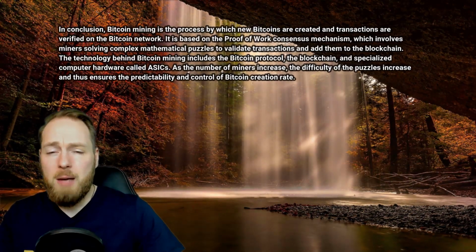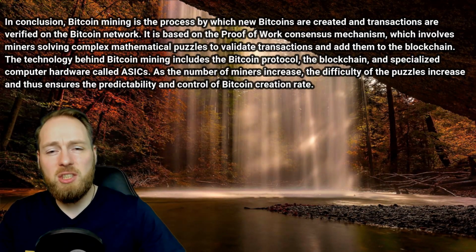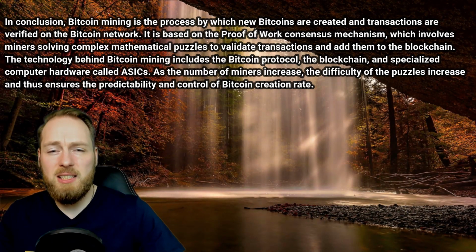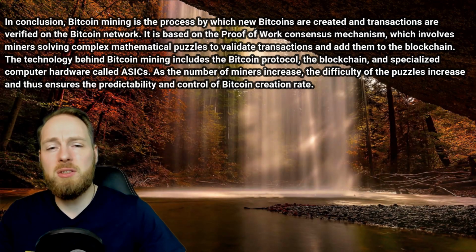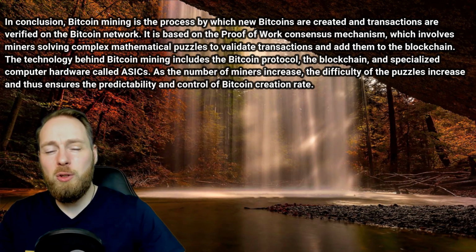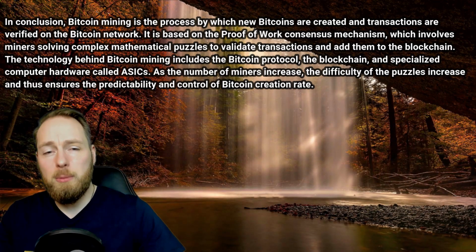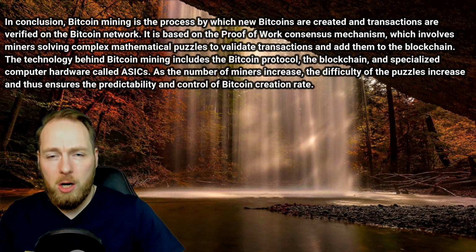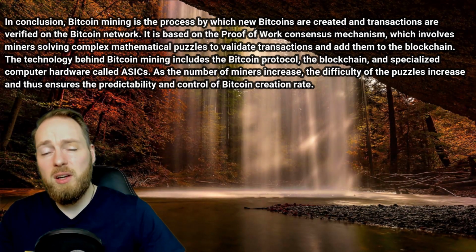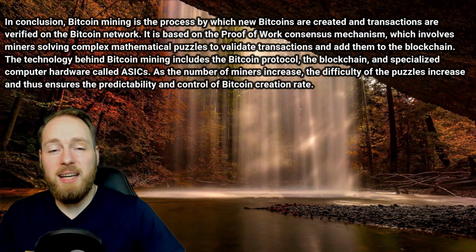In conclusion, Bitcoin mining is a process by which new Bitcoins are created and transactions are verified on the Bitcoin network. It's based on a proof of work consensus mechanism, which involves miners solving complex mathematical puzzles to validate transactions and add them to the blockchain. The technology behind Bitcoin mining includes the Bitcoin protocol, the blockchain, and specialized computer hardware called ASICs. As the number of miners increases, the difficulty of the puzzle increases and thus ensures the predictability and control of the Bitcoin creation rate.